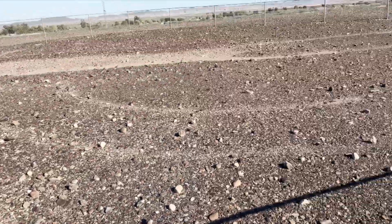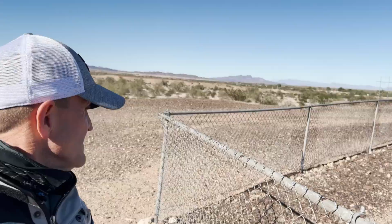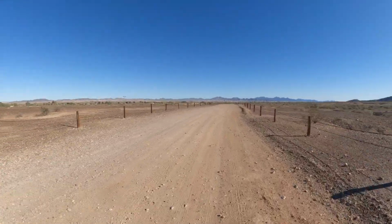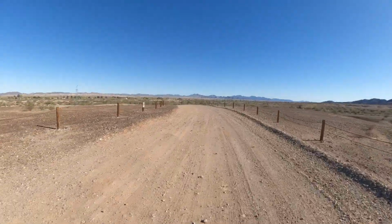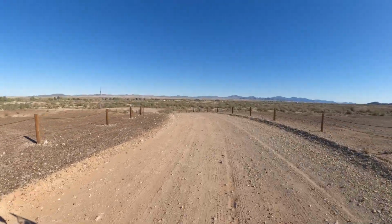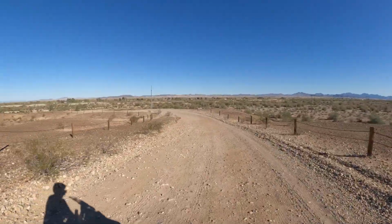So this is one of the figures in Blythe, California that was made right here. This man. Walk around. There's a whole bunch of them. I think there's hundreds of them around here. So when you're at the Blythe Geoglyphs, you got to take a dirt road back to the site. So it's another reason to have an adventure bike. Even though the adventure bike's tires aren't really meant for off-roading, it's nicer to have an adventure bike on this kind of stuff.